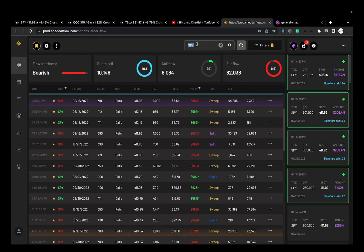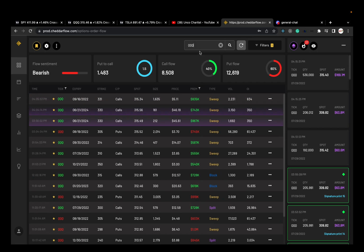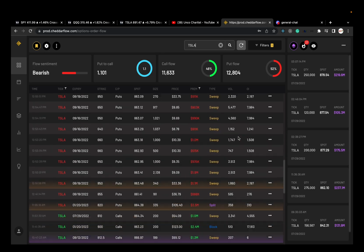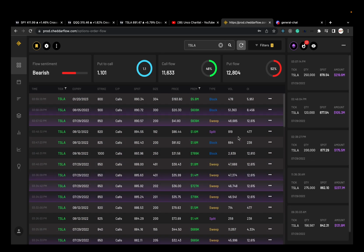All right, we can look at QQQ. QQQ is also pretty bearish, 60% in the puts. And here is Tesla. Tesla is pretty bearish too, 52% into puts. And those are the flow sentiments for SPY, QQQ, and Tesla.